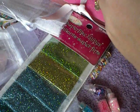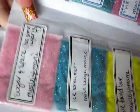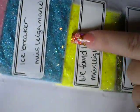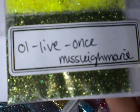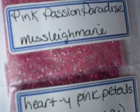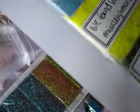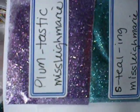And then she sent me her mixes. We agreed on 5 mixes, and this crazy girl, okay, so let's do it this way. First time working with a tripod. Sugar and spice, because it has sugar in it. Icebreaker. We found love. See how pretty that is? Unique color. Hearty pink petals. Pink passion paradise. Feeling. And plumtastic.